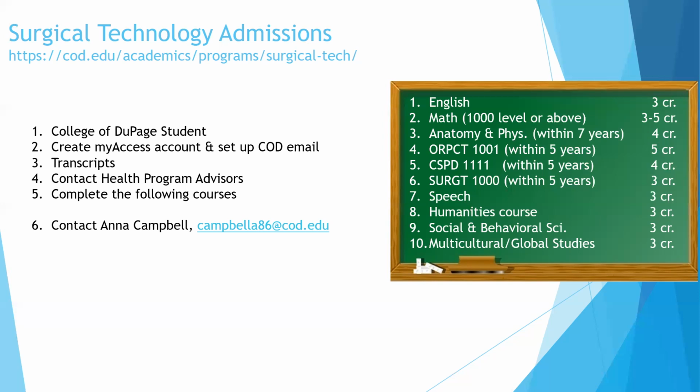If the 24 student maximum has been reached and it is confirmed that you met all pre-registration requirements, then you will be automatically granted permission to register for the following cohort. I understand that it may take some time, that you'll have to wait a year for that following cohort, but we will stay in touch and we can find courses for you to take or possibly work in the field, in the OR in some capacity while you are waiting to get into the program.